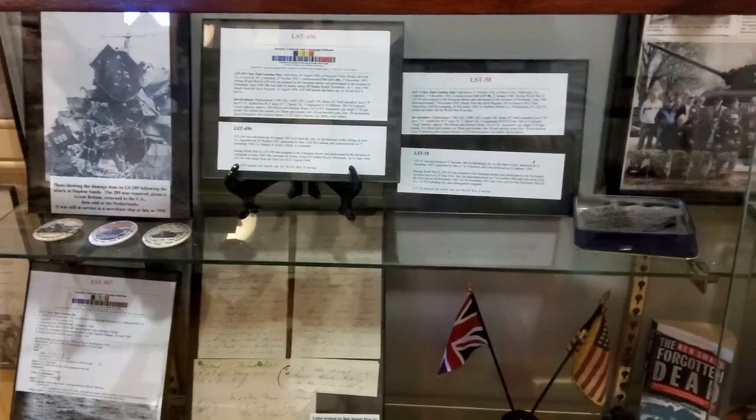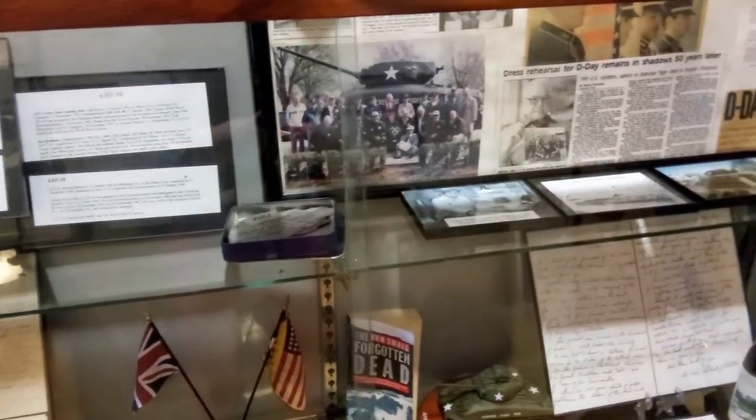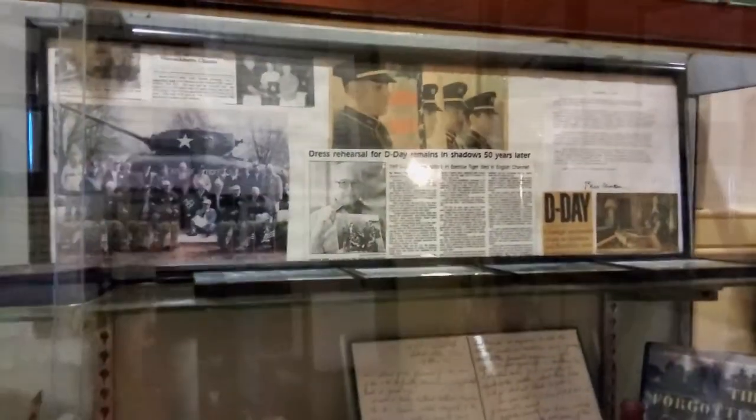And he finds a firm, they float the tank ashore, and you can see here in the photos, that is a memorial at Slapton Sands of a U.S. Army tank, memorializing the tragedy at Slapton Sands, the 28th of April, 1944. And so here at this museum, we memorialize the Exercise Tiger.